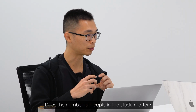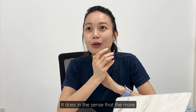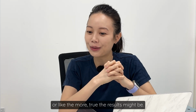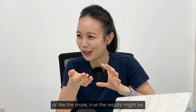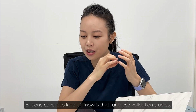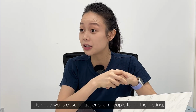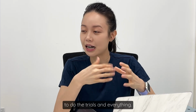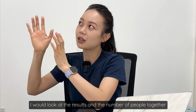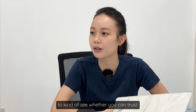Does the number of people in the study matter? It does, in the sense that the more people you have, the more power, or the more true the results might be. But one caveat to know is that for these validation studies, it's not always easy to get enough people to do the testing, to do the trials and everything. So I would look at the results and the number of people together to see whether you can trust them.